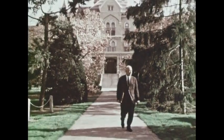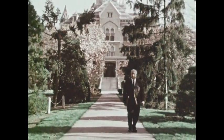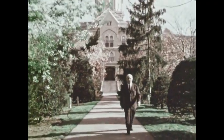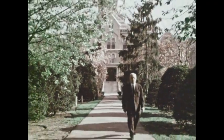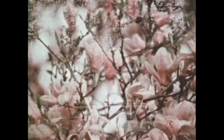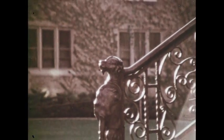What was it my secretary told me to remember to look at? I know there's beauty and poetry throughout the campus of Notre Dame. I miss much of the poetry. Magnolias, that's what I was supposed to see.